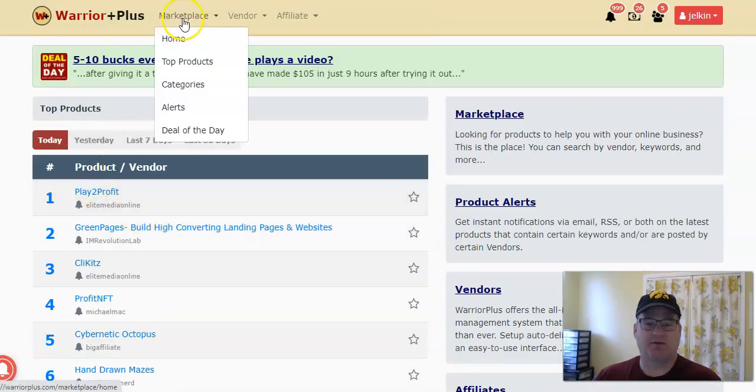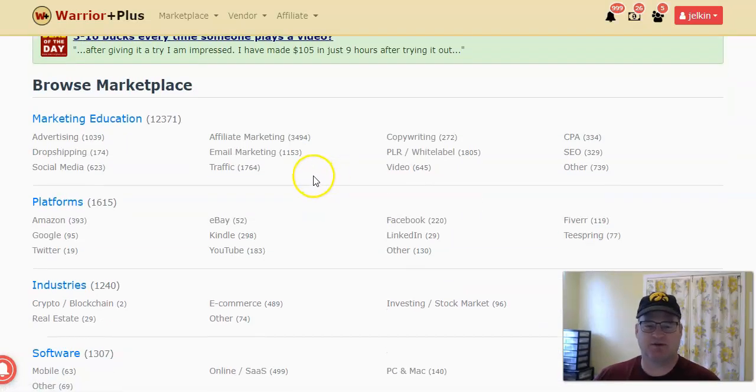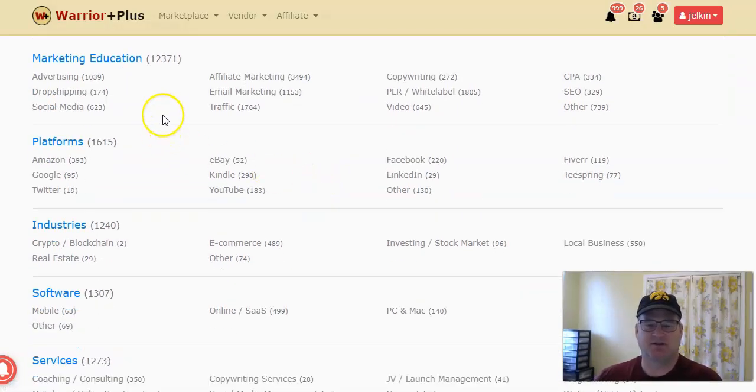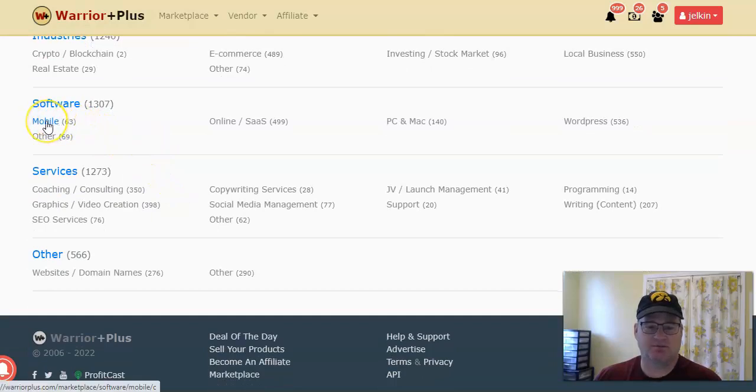The other place, though, is if you click on Marketplace. Home is where we are, and here you can see the top products. But categories actually can be a good place to look, because this is where they break it down by category. If you're specifically looking for software products, maybe you want things that are mobile software or WordPress related, you can go in here and find things in that specific category.